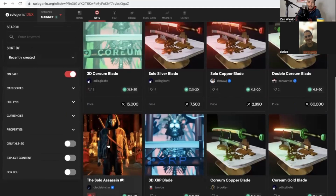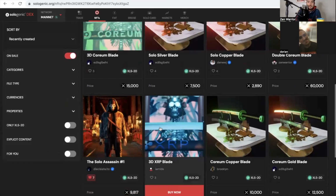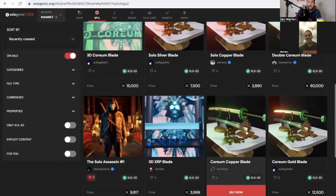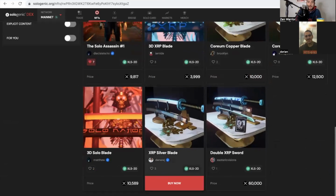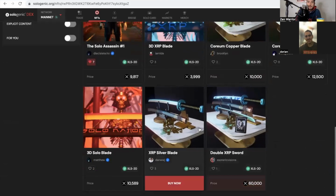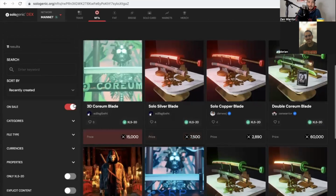So Solo Assassin is the original creator character that we created, and then there's accessories that the assassin has, like shrines and also a blade. So there's all different blades, and each blade is made out of different metal, and there's different rarities to the metal. So there's the Damascus blade. Let's read what that one's about real quick.